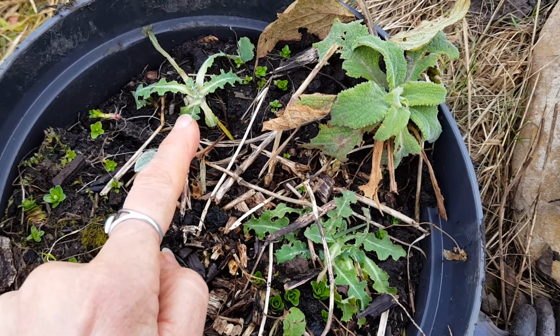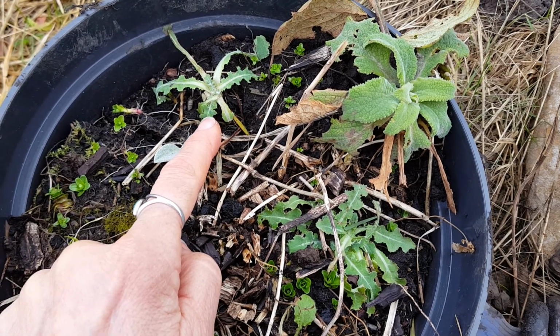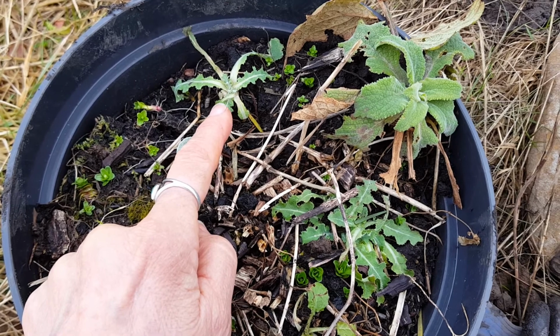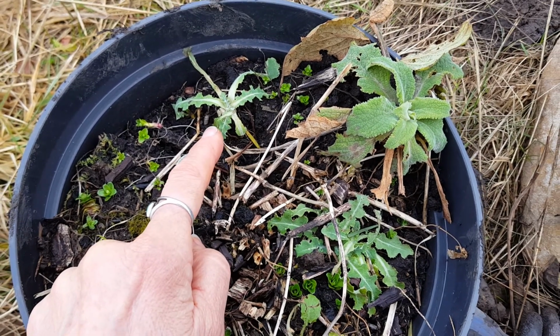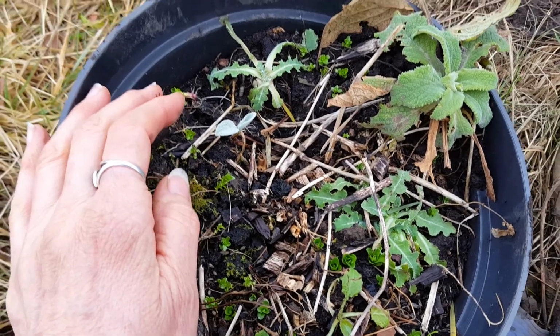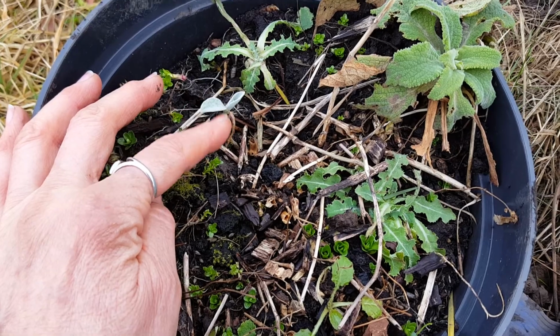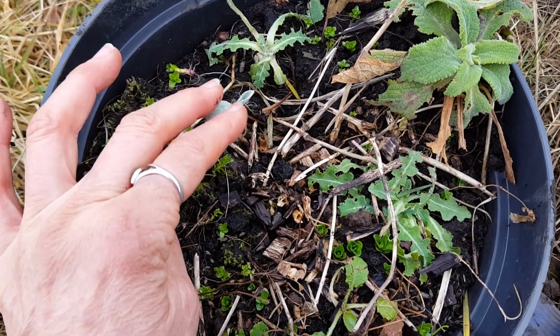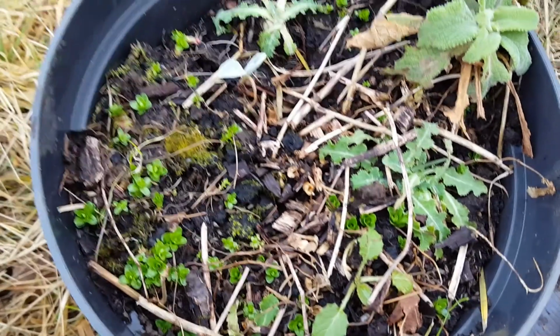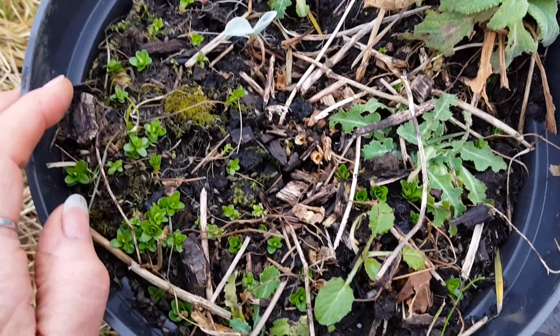This one I think is groundsel. I think that's what you call it. It's got little yellow flowers. It's not a very nice wildflower, but I might just leave it because it is something wild. And this is Lychnis, which is not a wildflower. Very easy to identify these because they're that silvery green.